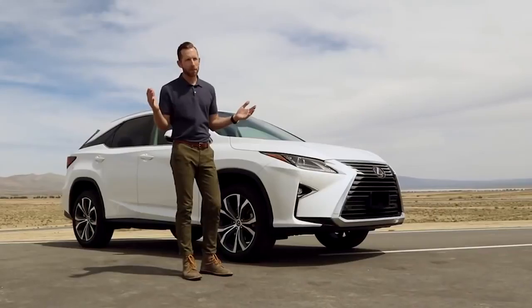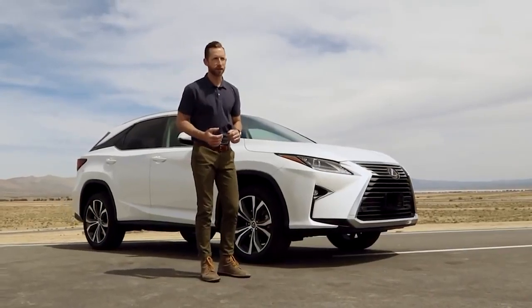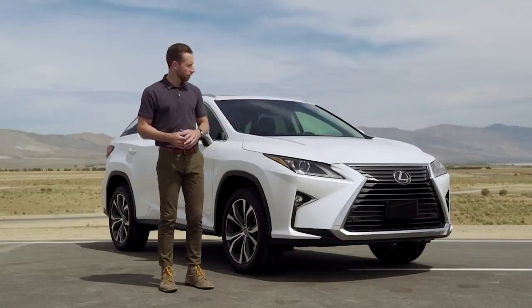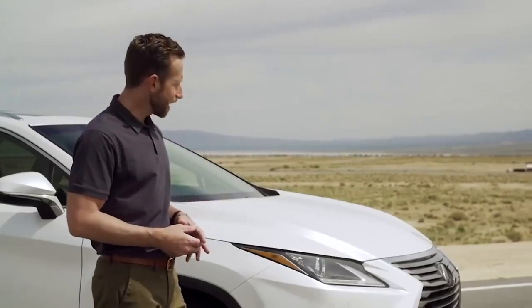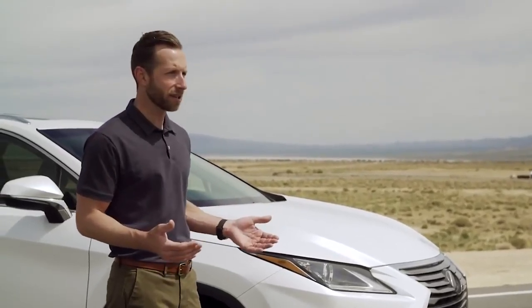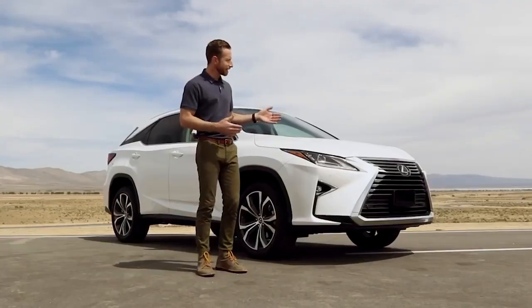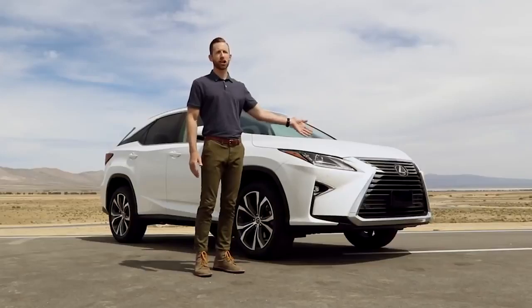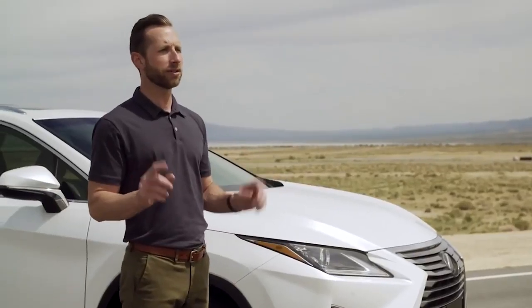All right, so when you're thinking about buying a car, what's one of the first things you consider? How it looks. And this Lexus RX 350, well, it looks okay. I mean, I will say that the only thing that's been updated in styling over the past few years is the lines getting sharper and more angular. And of course, then you have this grille that's giant.